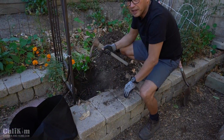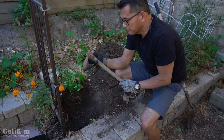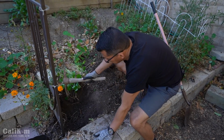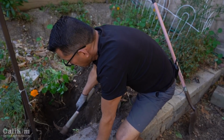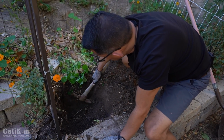I switched over to my dad's old pickaxe. It's a little one, it's cracked, but I just can't bear to throw it away. This is what I learned to use on. But I think this will give us cleaner edges and corners. I think we'll be ready for another measurement here soon.